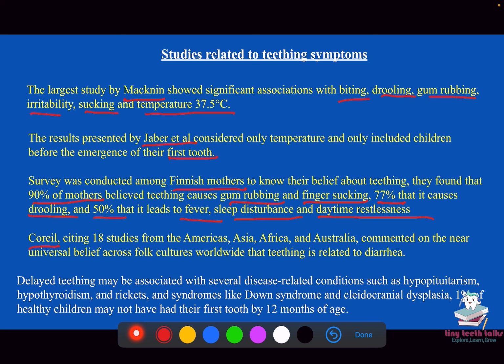Correll, citing 18 studies from the Americas, Asia, Africa, and Australia, commented on the near universal belief across folk cultures worldwide that teething is related to diarrhea. Delayed teething may be associated with several disease-related conditions such as hypopituitarism, hypothyroidism, rickets, and syndromes like Down syndrome and cleidocranial dysplasia. 1% of healthy children may not have had their first tooth by 12 months of age.